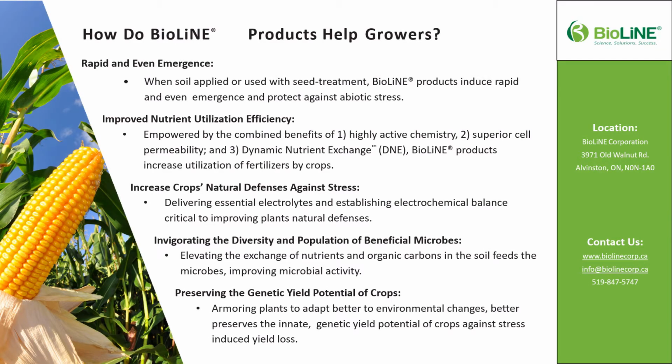There are 6 main benefits of using BioLiNE: rapid and even emergence, improved nutrient use efficiency, increased resistance to stress, feeding beneficial microbes, and preserving the genetic yield potential of crops. BioLiNE technology is an essential tool for growers at critical stages in the physiological development of crops where nutrient usage is high and abiotic stress may impact yield. BioLiNE armors plants with the ability to adapt to environmental changes, helping to ensure and protect against yield loss.